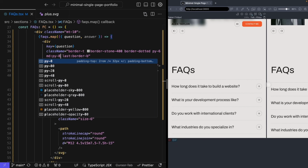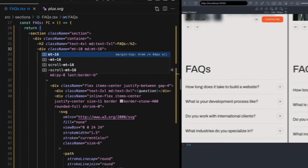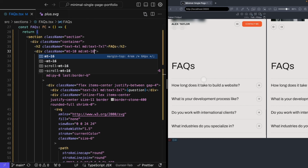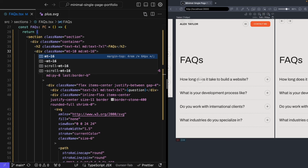It looks like there's also a little bit of a difference between the gap between our questions and the title. So currently that looks like that's this MT10 rule here. We're going to add a medium modifier here as well and say MT16 to update that to 64 pixels from 40 pixels. And as I scroll up and down, it does look like we're right on the money now, but of course we won't know that until we overlay our reference image.